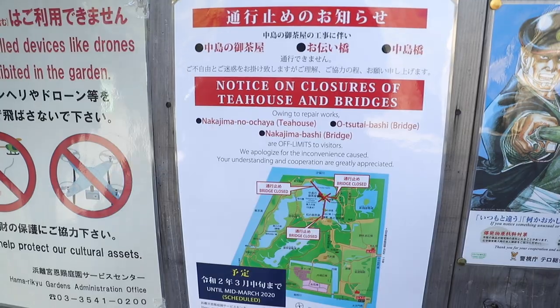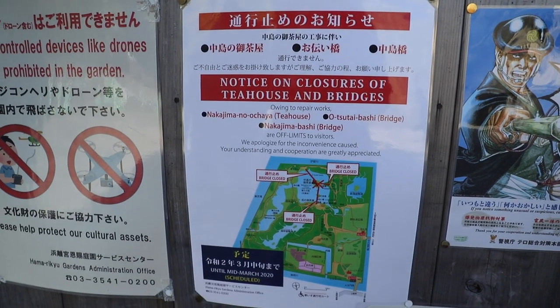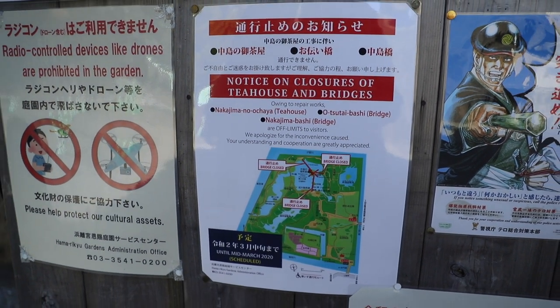Owing to repair works, Nakajima no Ochaya tea house is off limits to visitors. We apologize for the inconvenience caused. Your understanding and cooperation are greatly appreciated. Closed until mid-March 2020. Well, I guess it doesn't matter too much.